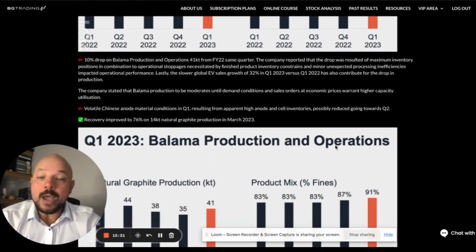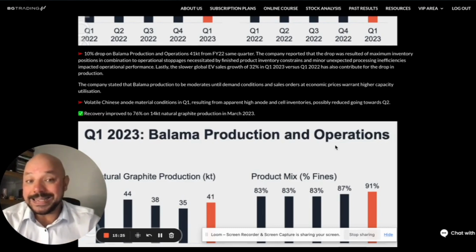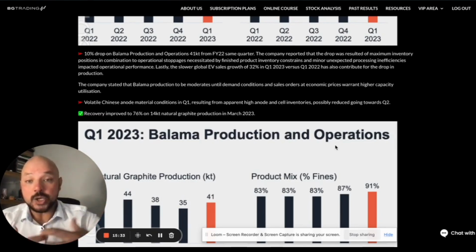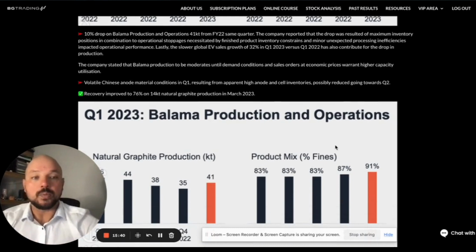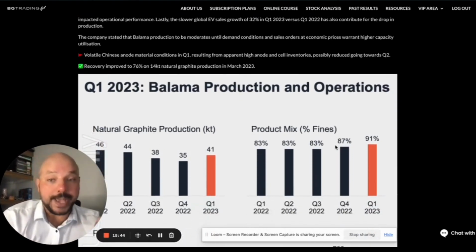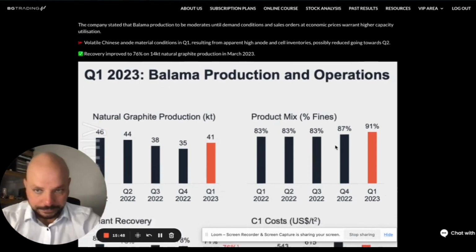But now there's a lot of resources in the media showing that most of the inventory in China has been consumed, which means we probably will have an increment on production in the following quarters as well. I'm just speculating on this. We probably will, because of supply and demand, obviously.